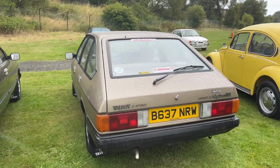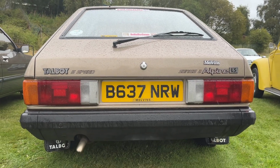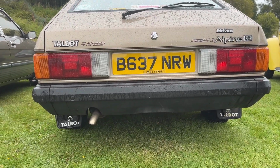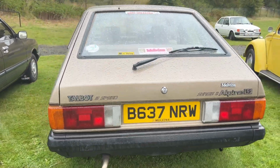And here's the view on the back on this one. Plenty of badging on this one. Talbot 5-speed Series 2 Alpine LS. And I guess the dealer it's come from is Melvin's. Downswept exhaust, and we even have some original mud flaps down there as well.